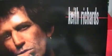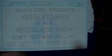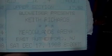You can see it right there. Steve Jordan also signed it. So I have a Steve Jordan, Keith Richards signed Talk Is Cheap. Here's a ticket stub from Keith Richards at the Meadowlands, December 17th, 1988.